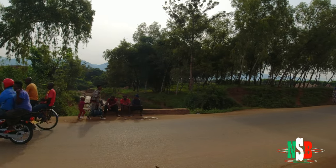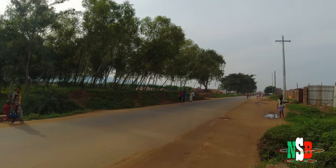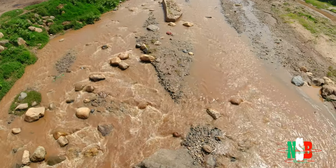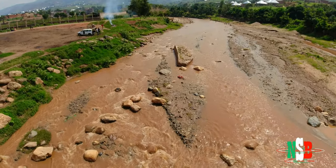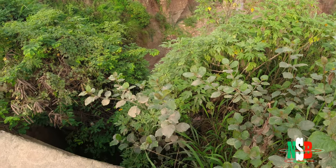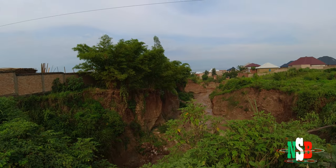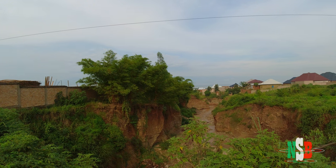This river right here marks the entry border into Nyabugete. That's what we'll be checking out today. As I promised, I am delivering yet again in this video. Up ahead, if you continue down that road, you'll meet up with a second river that marks the end of Nyabugete. So this one marks the beginning, the next river marks the end. Let's just jump straight into the video.